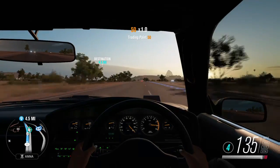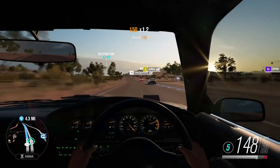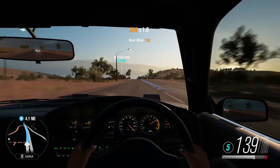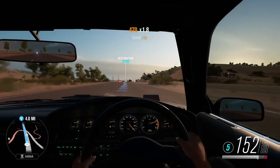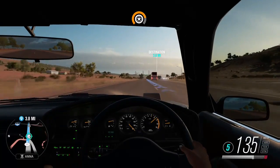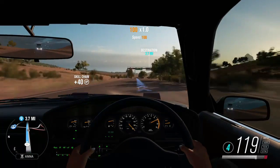I hit it. Right, I'm probably gonna use the drone to find it, but anyway, we're gonna find it. That blow off though on this is crazy. Full tank of gas too.